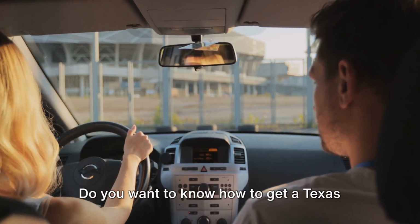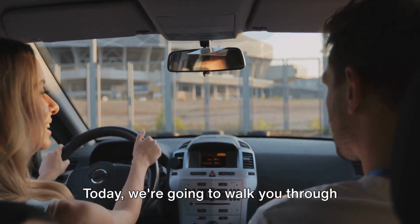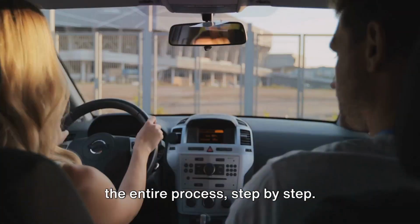Do you want to know how to get a Texas driver's license? Well, you're in the right place. Today, we're going to walk you through the entire process, step by step.